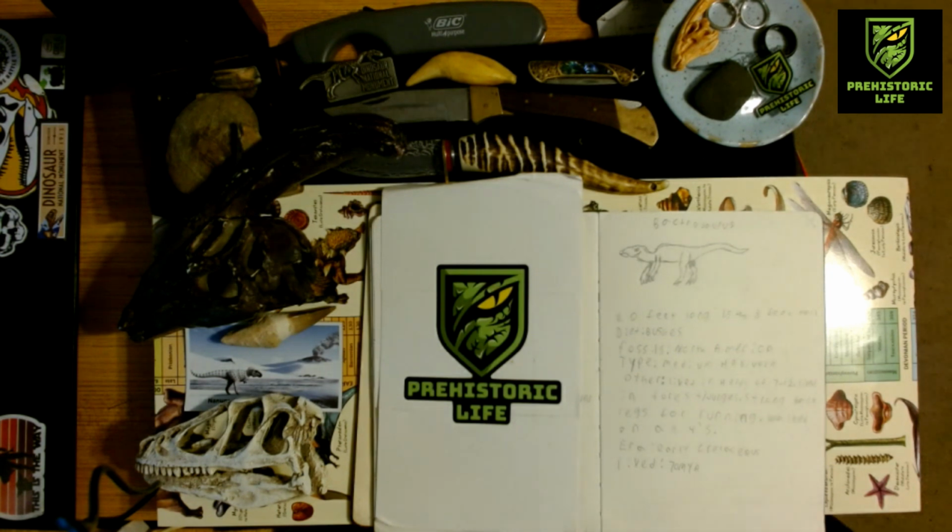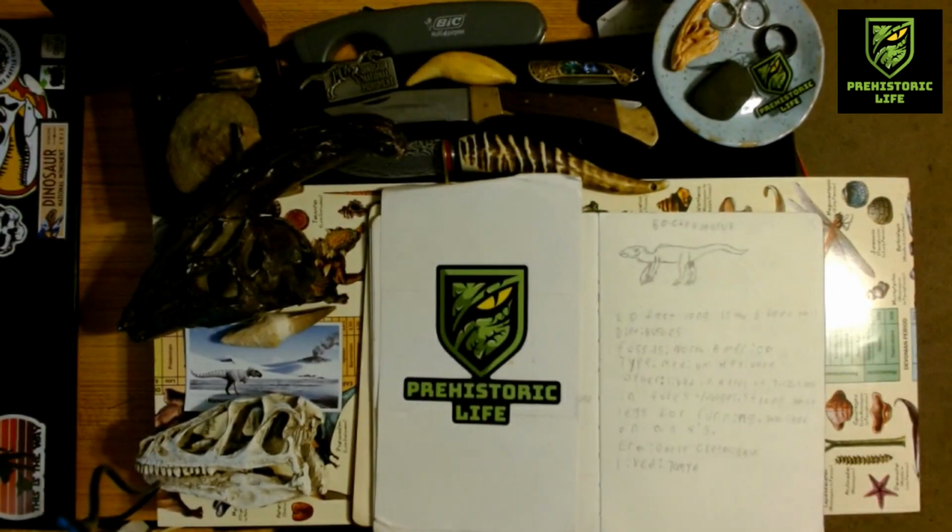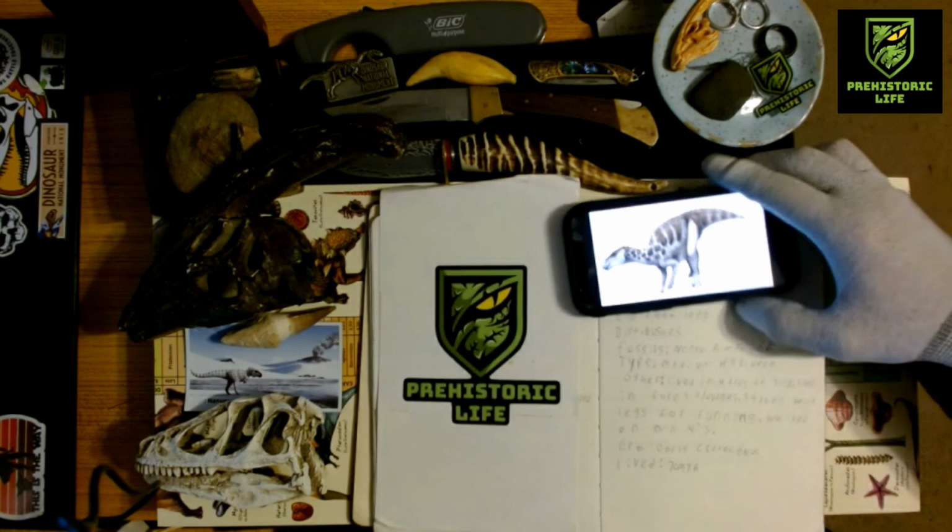So I sadly could not find what a Bactrosaur sounded like. That makes me a little bit sad because I was really hoping I could find something on that. So here's what it looks like. I'm going to show that again. Leave that there for a little bit.